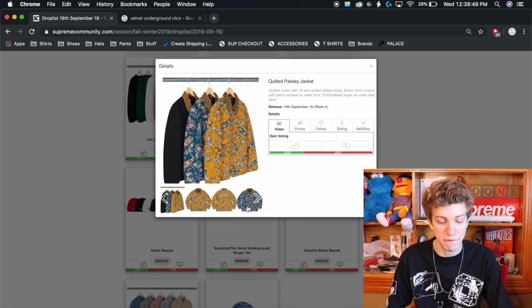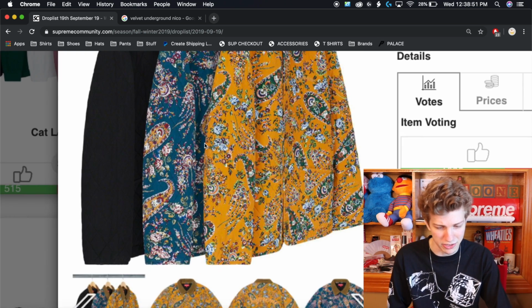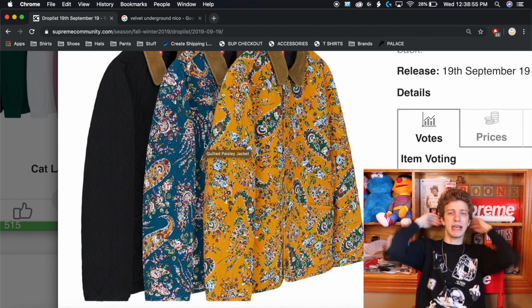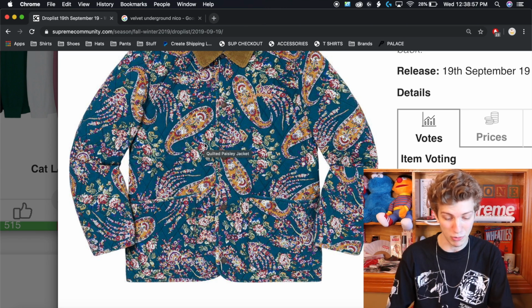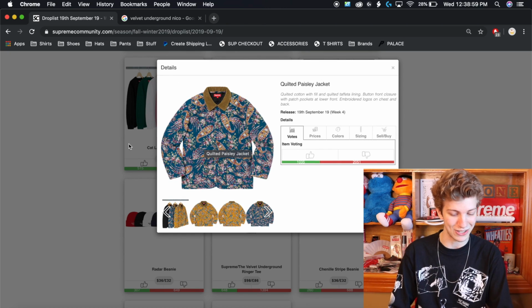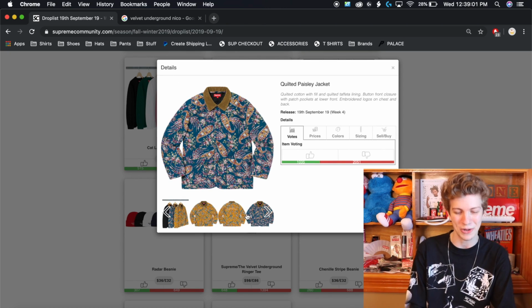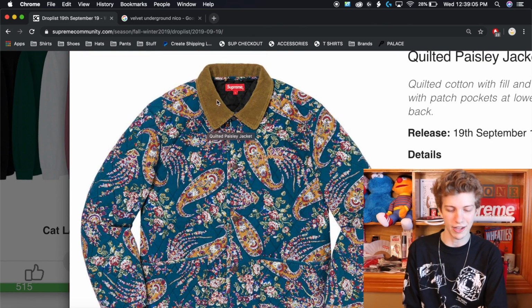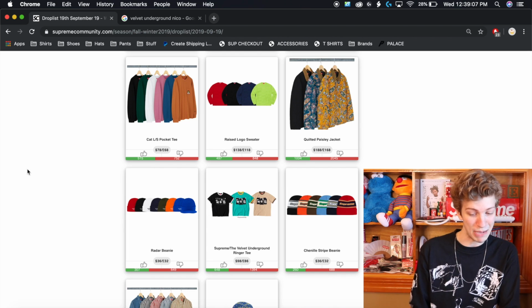I personally love the blue colorway. I think the yellow is a little too loud, but whoo, that blue colorway, bruh, is a hitter. We might have to even go get that because I'm really rocking with this one, bro. Oh, I can't pass this one up though. It's so nice. I really like it. Yeah, we got the corduroy on the collar too. Okay, that might be a cop, bro.